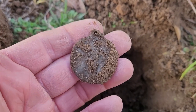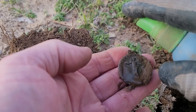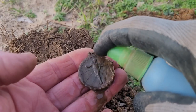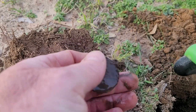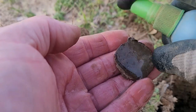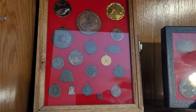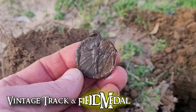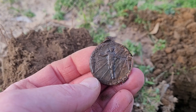Right here on the side of the road. Let me clean that up and let's get a better picture of it. Yeah, it's gonna be like a track medal. Maybe first place, it's got a little gold to it. Well, I got a whole display of these track medals, so I'll add that to my collection as well. There we go, guys. Check that out.